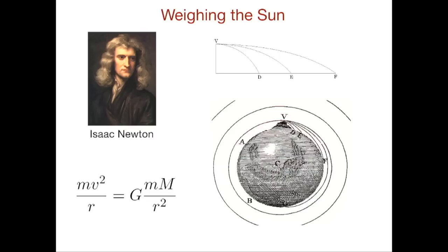Back in Newton, this is from Principia, he has this nice little diagram. He imagines throwing a ball, throwing it harder still, and then doing that on a mountain. And if you throw it at the right speed, determined by this velocity, this equation then tells you that the thing can be perfectly balanced and it'll go in an orbit. Okay? I like to think of this as weighing the Earth.